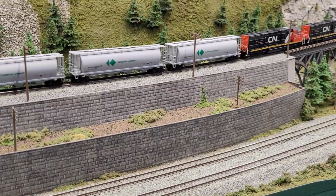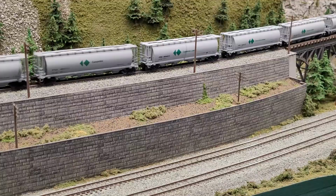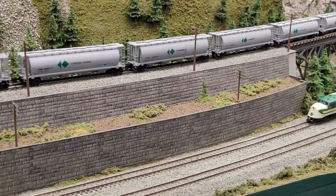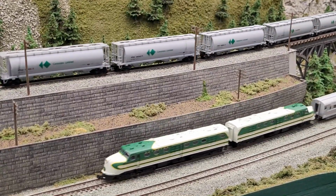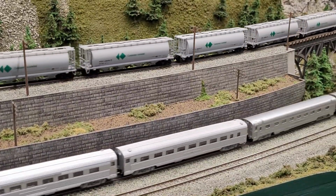What's that over here? The red. That's a really long time for one.